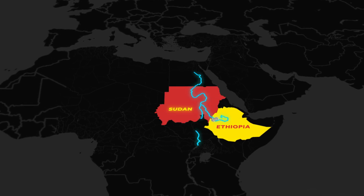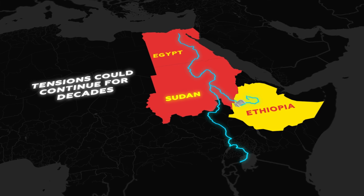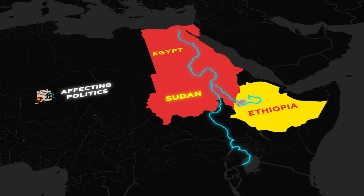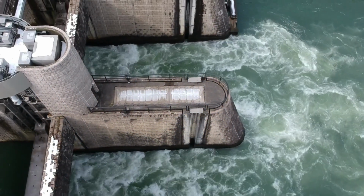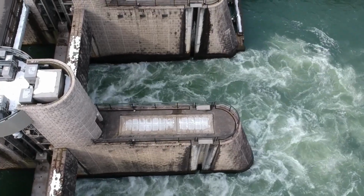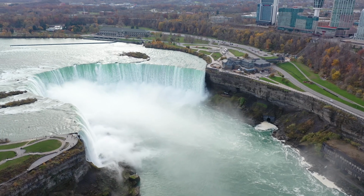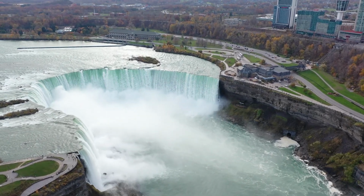There's also the issue of regional cooperation. If Ethiopia, Sudan, and Egypt can't reach a stable water-sharing agreement, tensions could continue for decades, which would affect trade, politics, and even security across North and East Africa. One possible solution? A regional power-sharing agreement that allows Ethiopia to export energy to Egypt and Sudan at competitive rates in exchange for a more cooperative reservoir management strategy.